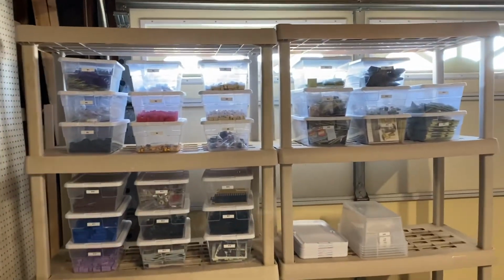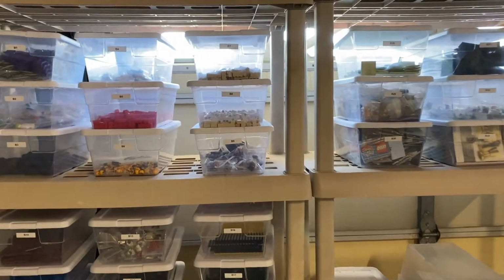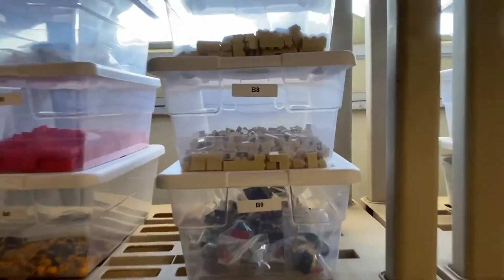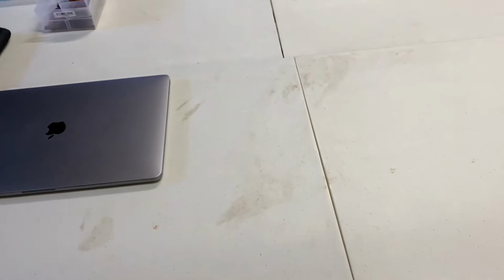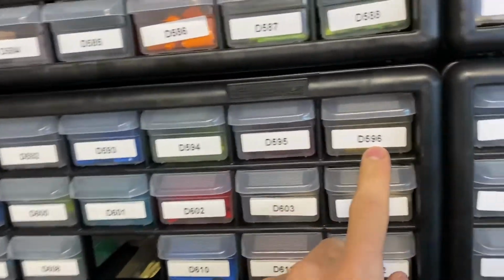Do you know what the concatenate new remarks and old remarks does? The answer to that is yes. Let's say we have these 1x2 tan bricks and they're already in B8. And when we're uploading a new set and we part it all out on the table here, we upload it, and in the remarks field, we're going to put it in another drawer. We're going to put it in here. We're going to put it in 596 as well.